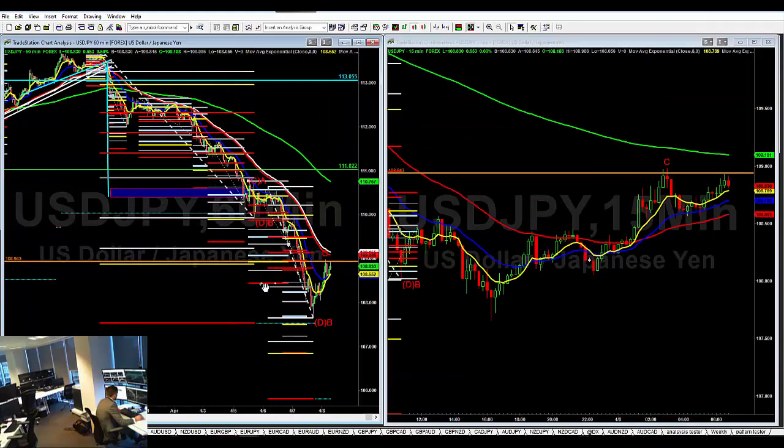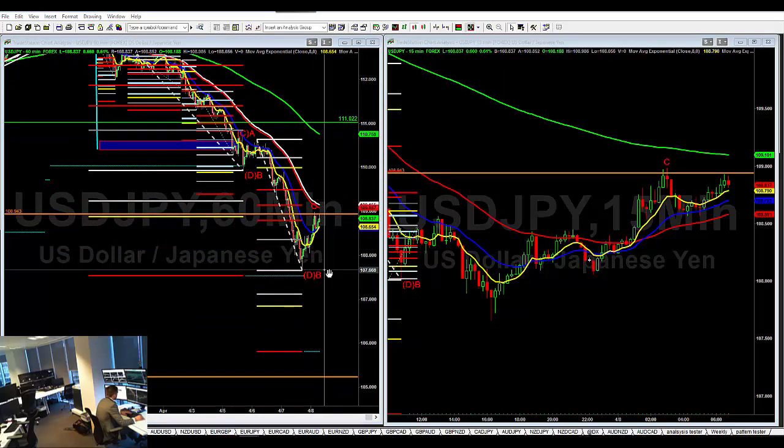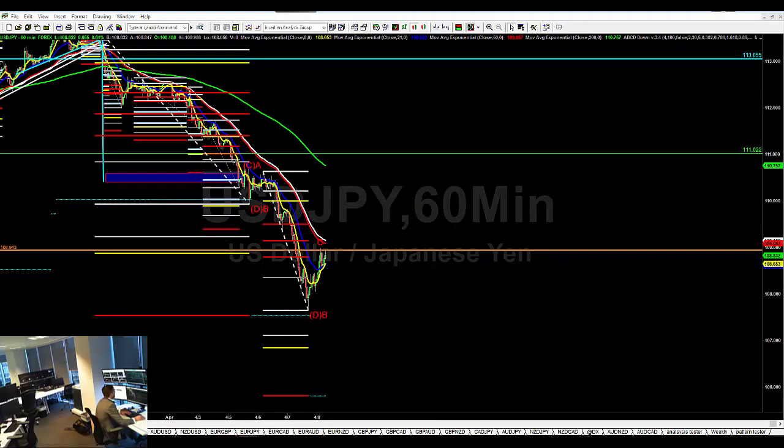Okay, so dollar yen, frustratingly, it did get to that level that we talked about. We said that it was going to get there, 107.50. It got very, very close. It got to 107.65. And then bouncing, and we have bounced significantly now. The thing for me is that if we do manage to pull back up here, I think this is still a sell in dollar yen, because I think that it hasn't quite completed. I'm not too happy with that. I think that it needs to get to 107.50 and then hold.